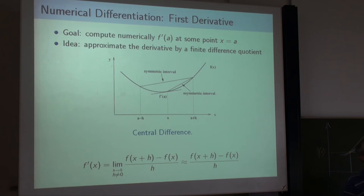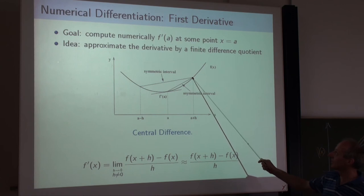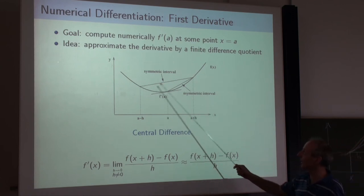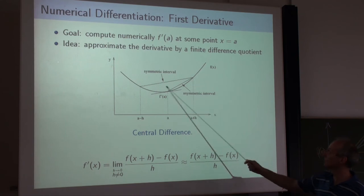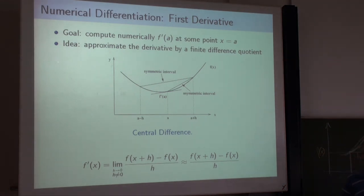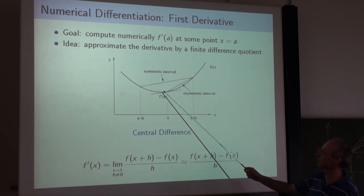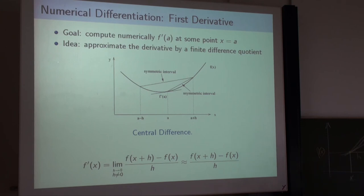But if we take a central difference, a so-called central or symmetric difference, we evaluate f at a plus h and at a minus h. Then the triangle we get is defined by this line. At least for this example, of course, I chose quite a good example, the symmetric difference is better because, look, this is the tangent and this is our approximation, which is much better than this one.